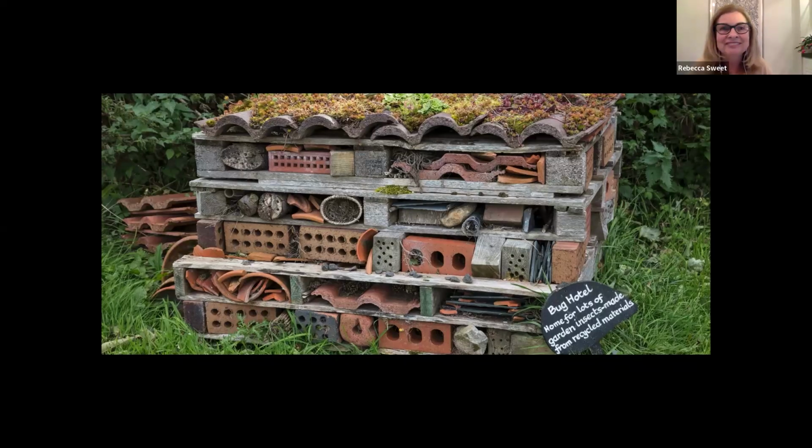Go on. I'm done. To the audience, would you put in the Q&A, do you lean more toward tidy or leave the leaves and the spent blooms? Where do you fall on the spectrum in that regard?